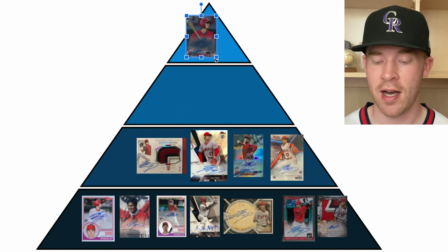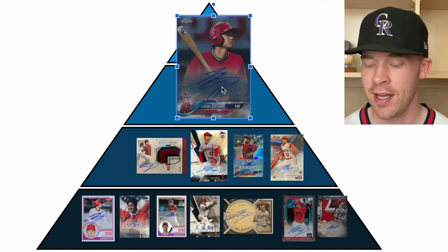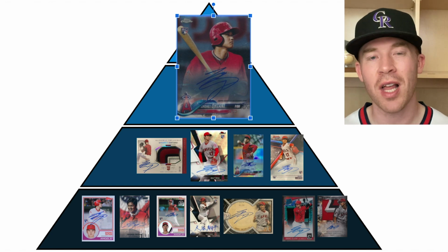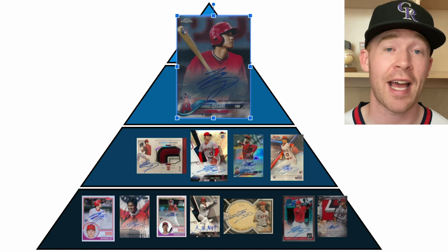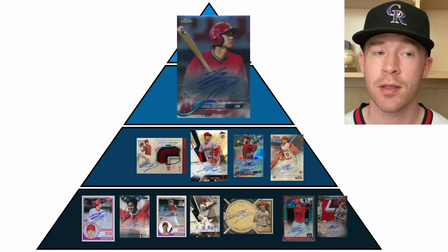Okay, so now we are to the top 4. At number 4, we have his actual Topps Chrome autograph. Like I said, it's not the same image as his actual Topps Chrome rookie card, which I don't love. I wish Topps would not do that. I wish they would actually have the same image. It would help the value. But regardless, this one does go for substantially more.